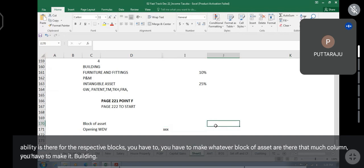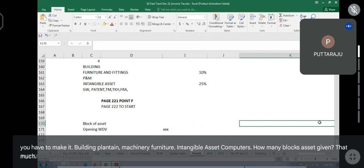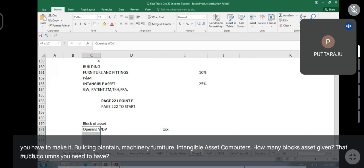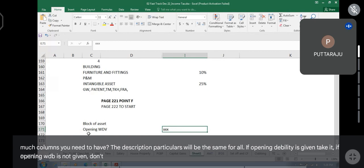Building, plant and machinery, furniture, intangible asset, computers. How many block assets are given? That many columns you need to have. The description and particulars will be the same for all. If opening WDV is given, take it. If opening WDV is not given, don't take it. That's it.